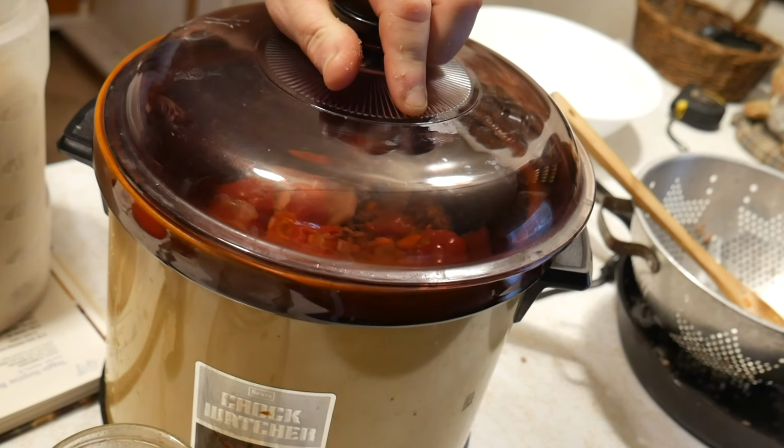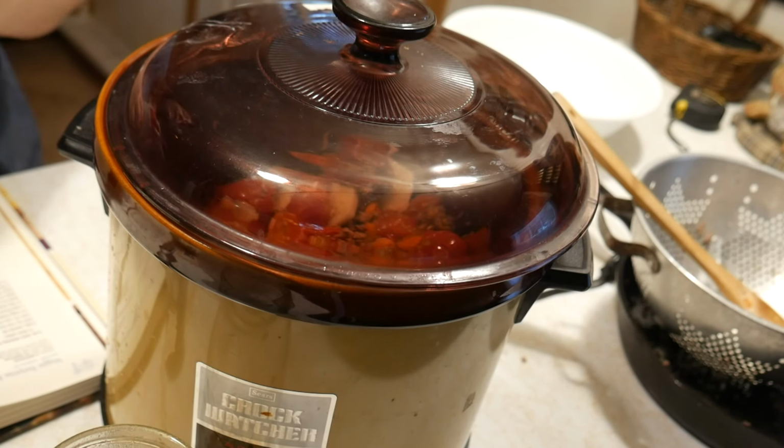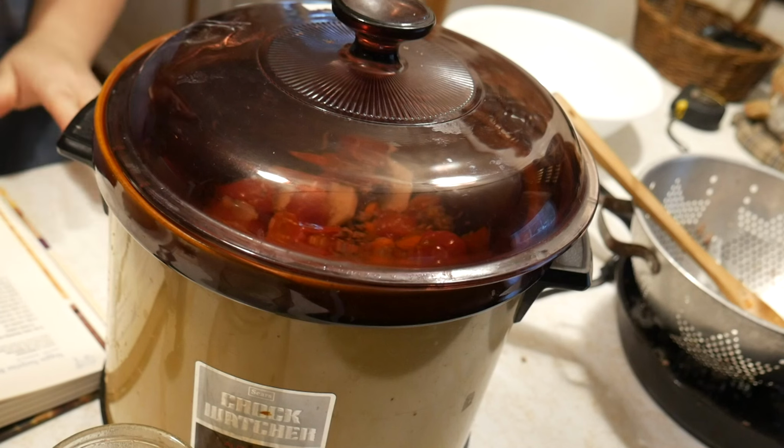We are going to put this in our crock pot on low for 6 hours. And I'll get back to you when it's finished. So we're going to put this in a crock pot for 6 hours.